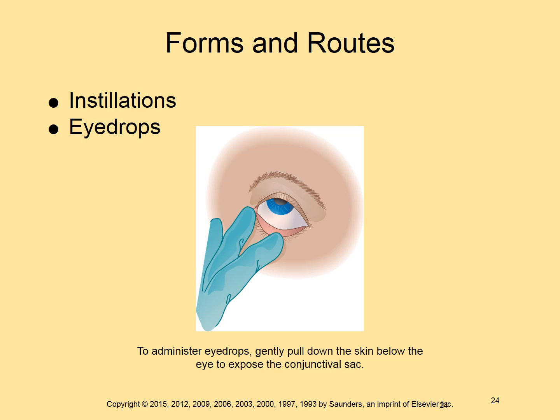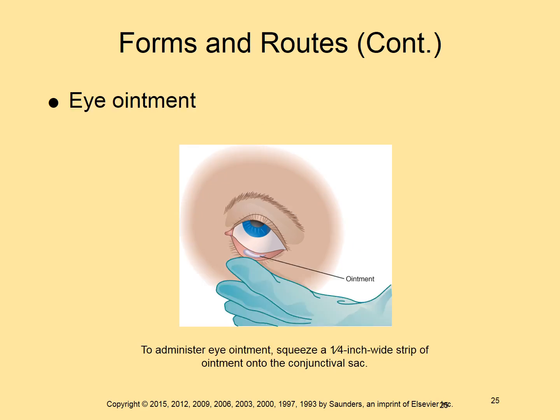Administer eye drops: gently pull down the skin below the eye, the conjunctival sac. You never let the dropper or anything touch inside the sac, and this finger's a little close. It almost looks like you're touching. Of course, you have gloves on. Wash your hands, dry your hands well, put the gloves on, administer, take the gloves off. Don't press hard in the eye.